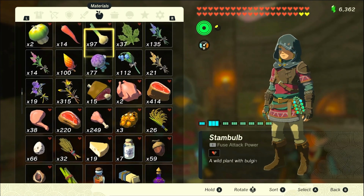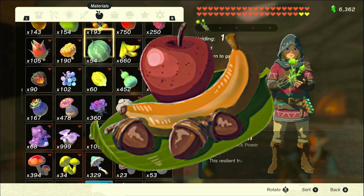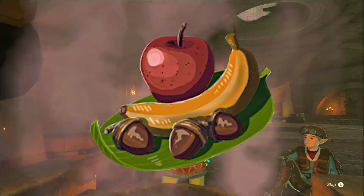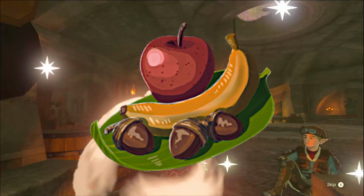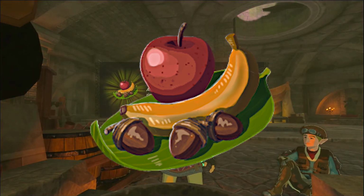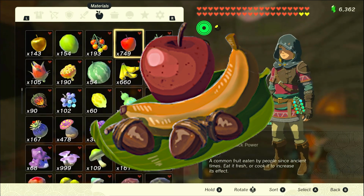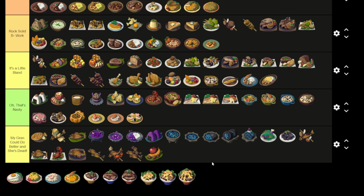Steamed fruit. Steamed fruit is, for one, an absolutely hilarious picture to me. Like, it's just an apple, a banana, and 3 acorns on a leaf. I don't know why that was what they came up with for steamed fruit, but I'm sorry, that sounds awful. You're telling me you just put fruit in a pot and steamed it, and that's it? It's just mushy, hot fruit now? No. My gran could do better, and she's dead. No. Hard pass on the hot, mushy fruit.